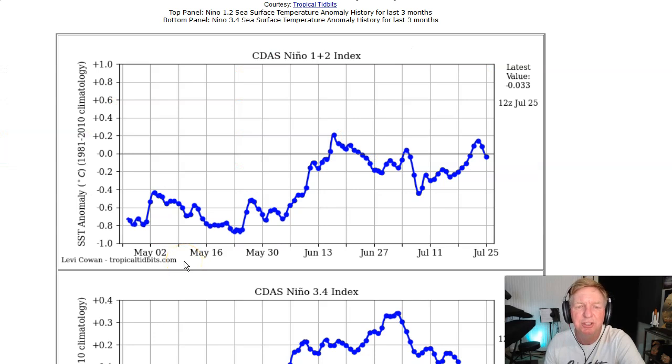Sea surface temperature index for the Nino 1.2 region. This is that area just right there along Ecuador and the Galapagos. Water temperatures today, pretty much dead neutral. 33 thousandths of a degree below normal. 0 for all practical purposes. And they've been hovering around neutral since June 13th. But prior to that, they were all cold. So we're going to eke out, what? 1, 2, 3, 4, 5, 6 weeks of normal temperatures before we crash again.